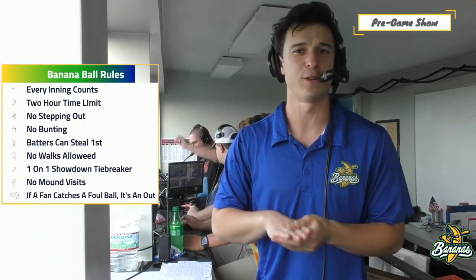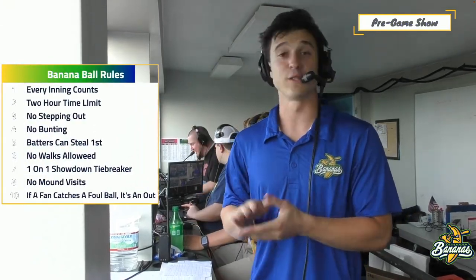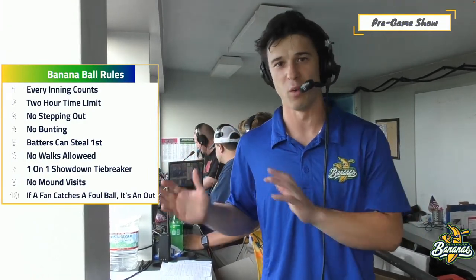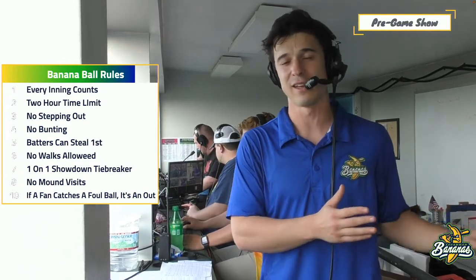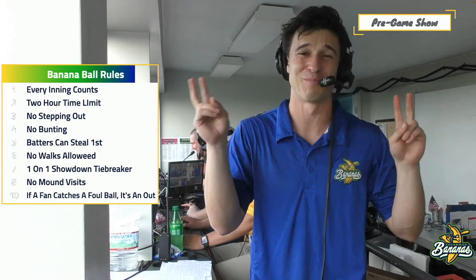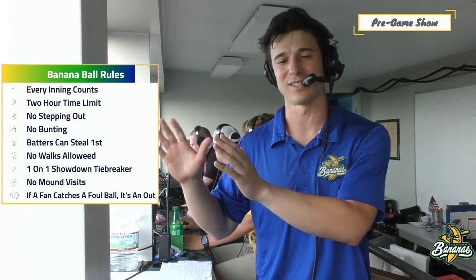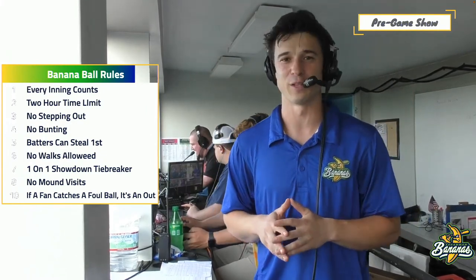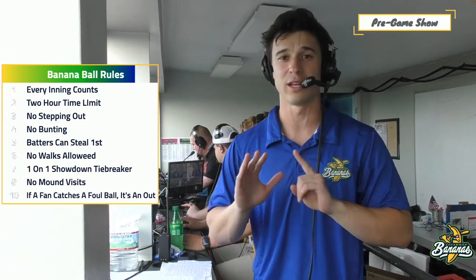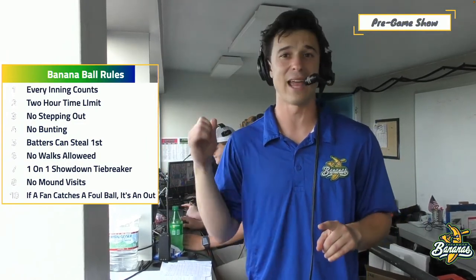There's no bunting. If you try to bunt, you're gonna be ejected. There's no stepping out of the box. That is what really speeds up the game a ton. Honestly, probably out of the 9 rules, the one that Major League Baseball could truly take and they could fix whatever, if you wanna say it's a problem, it's a problem. That's the straw that stirs the drink as far as Banana Ball goes. There's no mound visits. So if you're out there on the mound, you're struggling, you're out there on an island, you're either getting yanked or you're out there, okay?